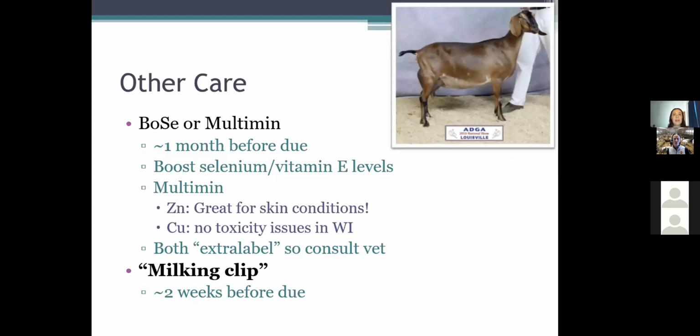Other things to be done during the dry period, typically doing some sort of injectable selenium product, whether Bo-Se or Multimin. Those are the two most commonly used up here in Wisconsin. Typically we do those about a month before the does are due. And that's simply to boost the selenium levels, or in the case of Bo-Se, the vitamin E levels as well.